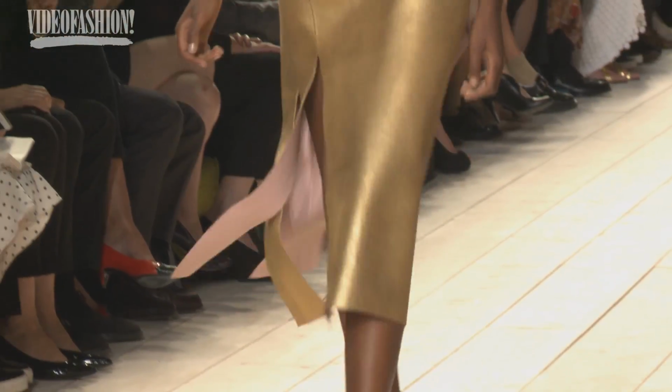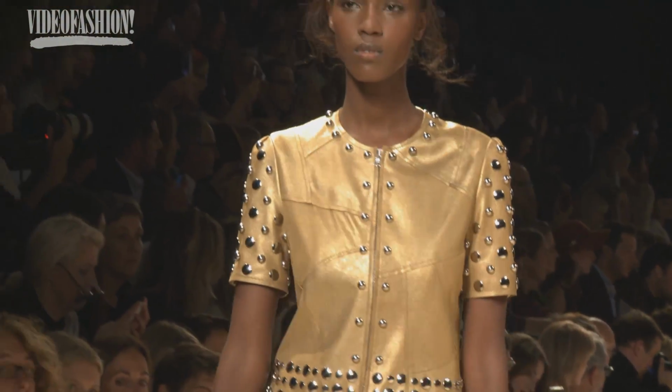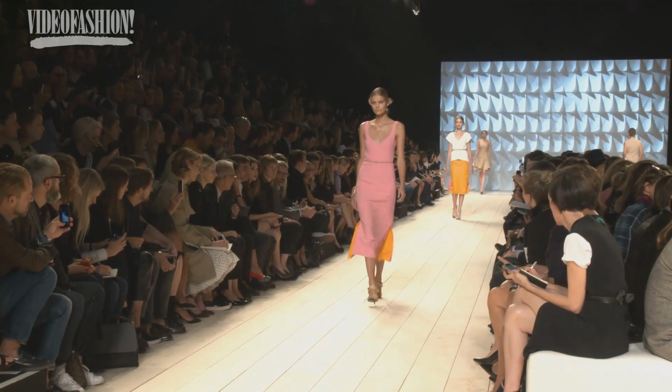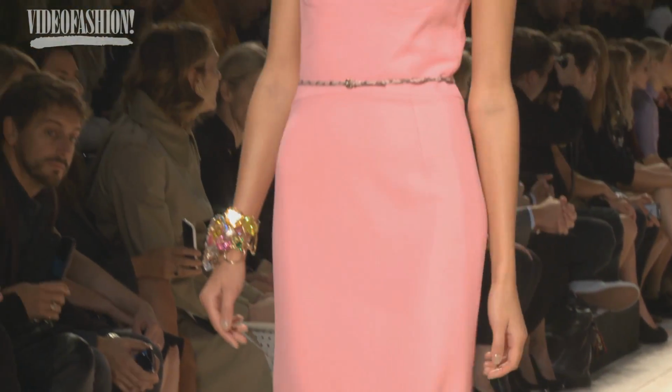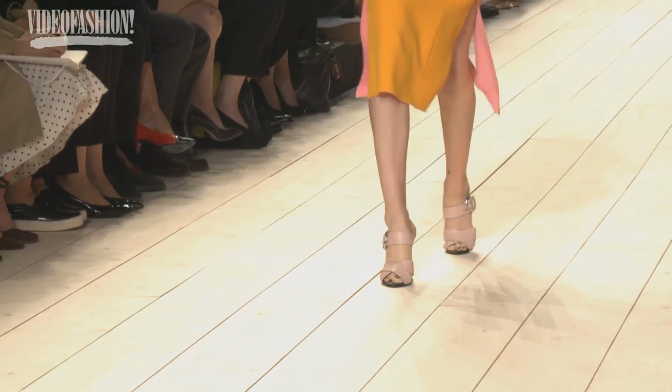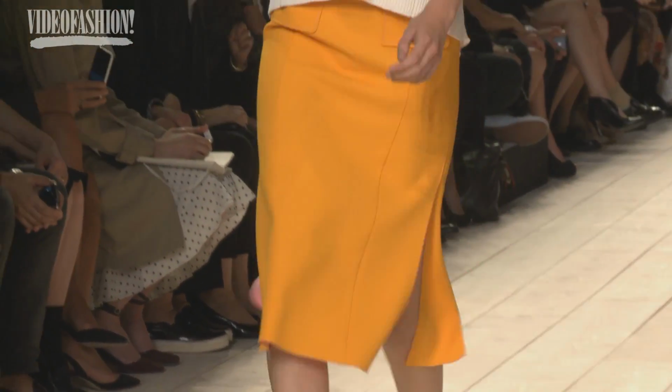So that took me to think of how it was for women in Paris at that time, when there was rationing and restrictions and you couldn't get the fabrics you want. So I think women had to be very creative with their wardrobe and basically make do and mend.